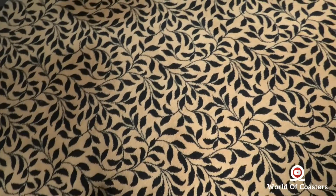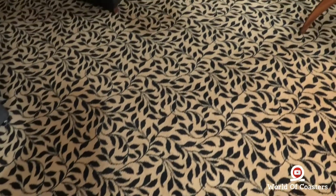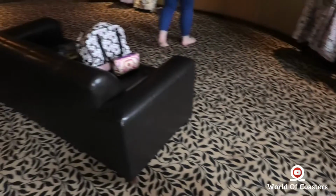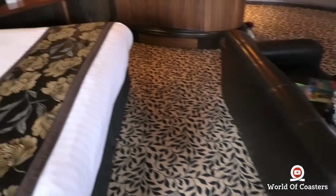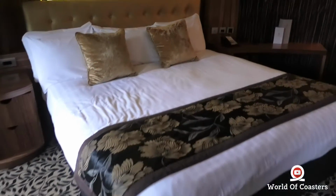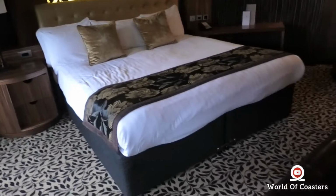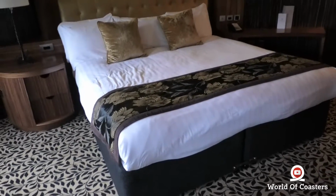The carpet is this really spongy plush carpeting, which I'm liking. There's a table for you to sit at, and there is also a double sofa for you to sit at. And if you don't want to do that, there is a king size bed here. Me and Louise, we waste a king size bed because we just snuggle in one corner, don't we, Lou?